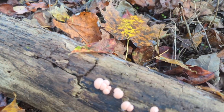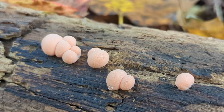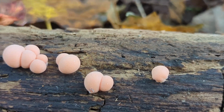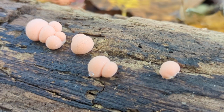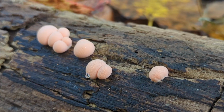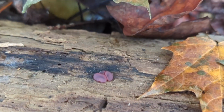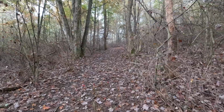Check it out, I found the pink version. So this is the same kind of thing, wolf's milk slime mold, but this is a younger version of it. So it's still pink, super cute, little slime mold. And then we got some ascocoryne over here, little cup fungi. It's a cute little log, we got a tiny little, oh yeah, some more ascocoryne.